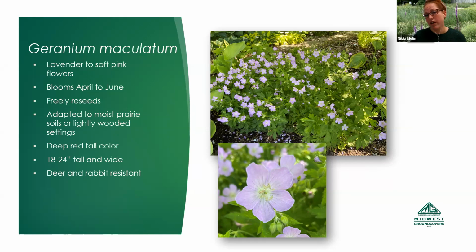One note I want to make on this one is if we do have a very hot, dry summer, you might want to do a light shear on this one to help rejuvenate the foliage, because if it's really hot, really dry, you can see a bit of foliage decline. Foliage may start to turn yellow. Again, do a light shear, and hopefully that foliage will come back rejuvenated. So that's Geranium maculatum, or wild geranium.